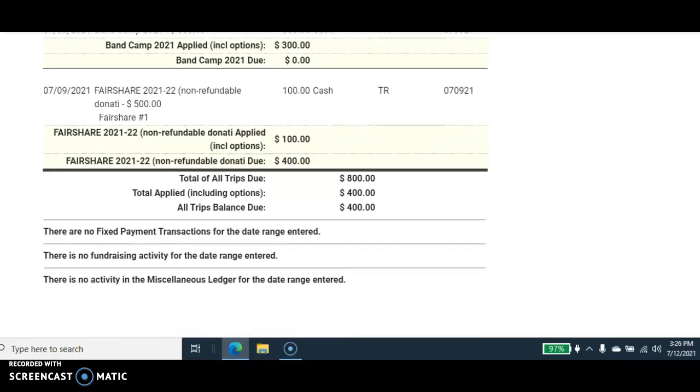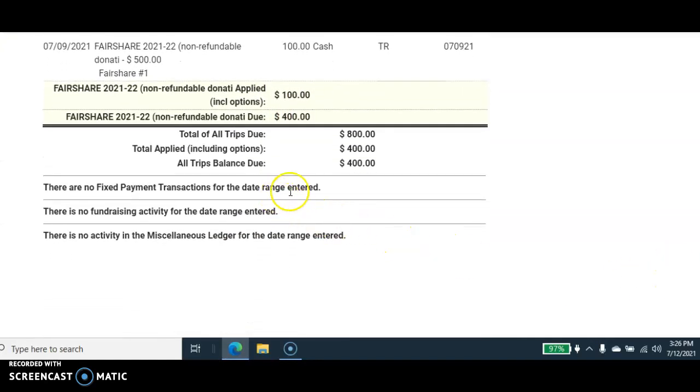Okay, you'll also notice down at the bottom, it says there are no fixed payment transactions and no fundraising activity, because remember, we don't use those ledgers. And since this student has nothing in their miscellaneous ledger, there's no activity in that area as well.